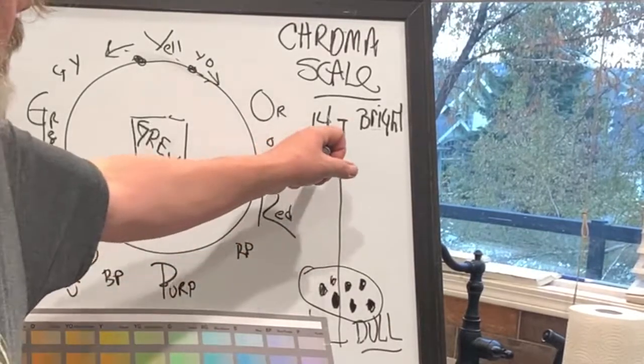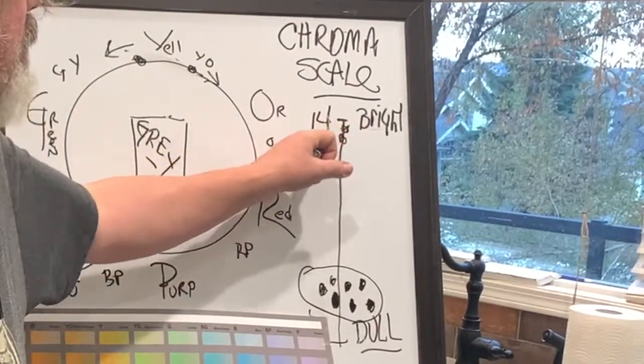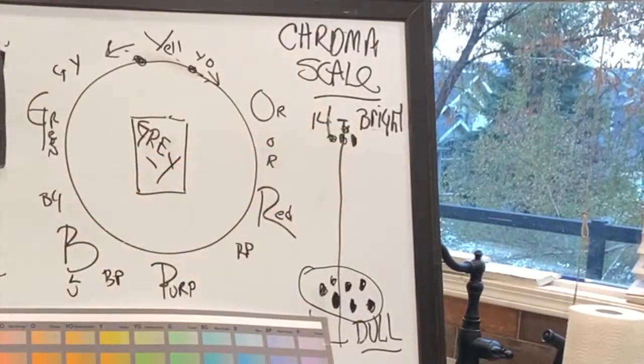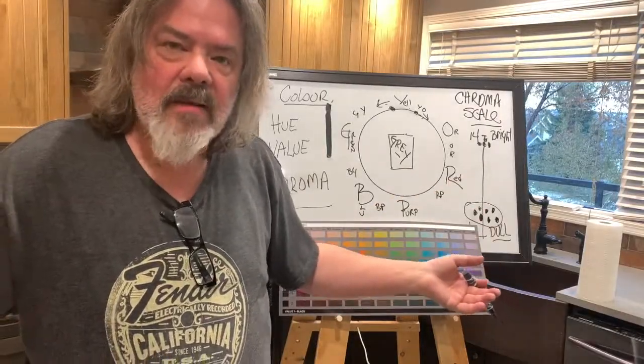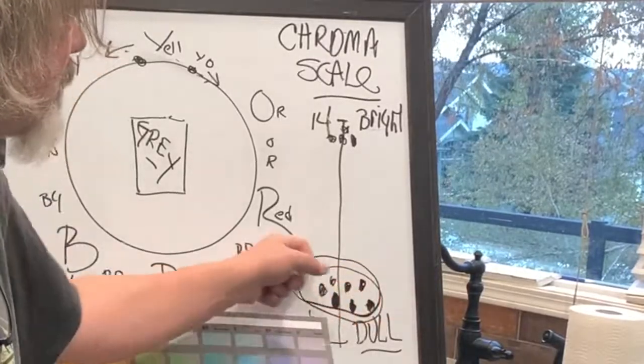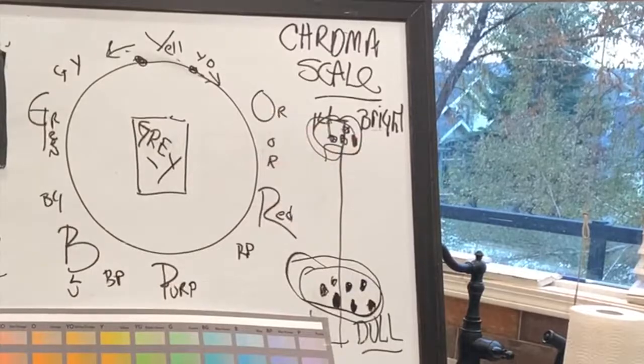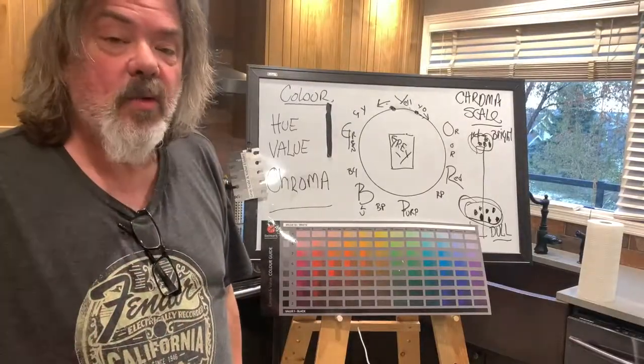You have cad red light. You have cad orange. You have cad yellow. You have quinacridone rose. All sit up there. But when I see you guys put your palettes out, you got 67,000 colors of these and none of these. Almost none of these. Why is that a problem? Here's why that's a problem.